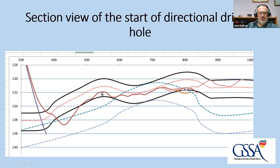We go up and down, up and down, up and down through this coal seam that we're drilling. And this is causing the gyro tool to fall over a bit for us. So that is the complication we have.